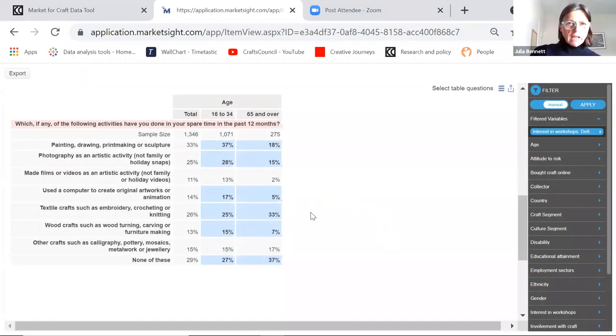So this is quite interesting again when you look at it. Sometimes you come across things you don't necessarily expect. If you're younger, if you're under 34, what you tend to do in your spare time is painting, drawing, printmaking, or sculpture, if you're interested in attending a craft workshop. But if you're older, 65 and over, the main activity you do in your spare time is textile crafts.